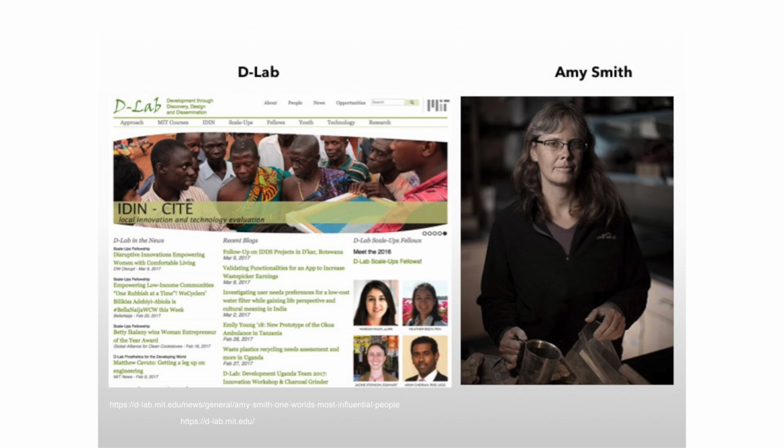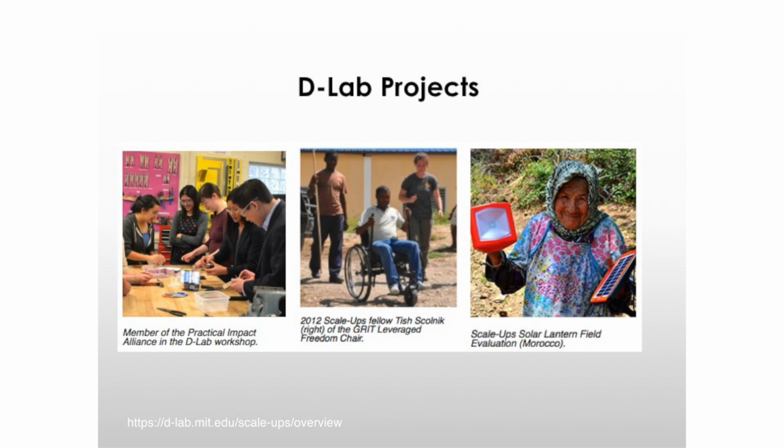As a mechanical engineer, Amy Smith was interested first and foremost in the design of products, as most mechanical engineers are. But her focus was on products designed specifically for the poor. Inspired by E.F. Schumacher and the appropriate technology movement, Amy Smith founded D-Lab at MIT to design all sorts of products, ranging from charcoal briquettes from corn husks, to wheelchairs for rough terrains.